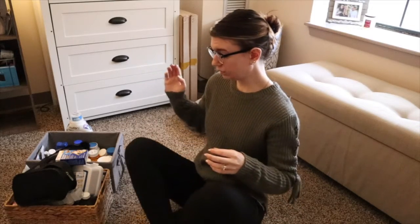The ones I keep in my room are mainly meds that I take on a daily basis. If you did not know, I do have chronic migraine, so I am on quite a few medications for that, and I also take vitamins and birth control if you're interested in knowing. So that is what you're going to see me do.